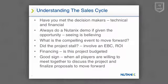So, understanding the sales cycle for closing private cloud deals. The real thing I've seen is, have you met with the true decision makers? Almost every opportunity I've closed, I've had both the technical decision maker, someone that really wants to be the technical champion, and the financial decision maker, somebody that's willing to say, look, this is either a lower cost, going to provide us a better solution, or even a higher cost but provides us a better solution, and agree to move forward.